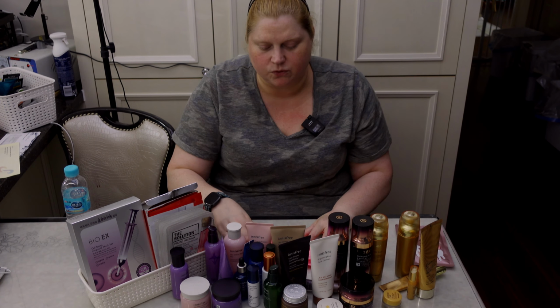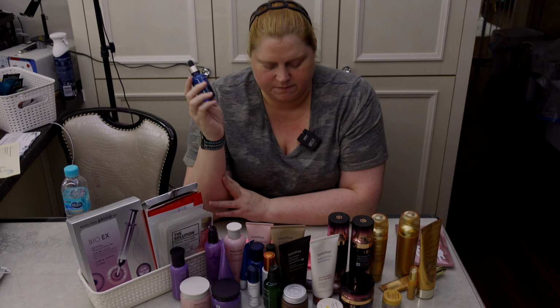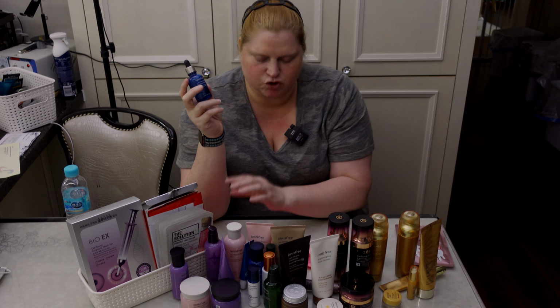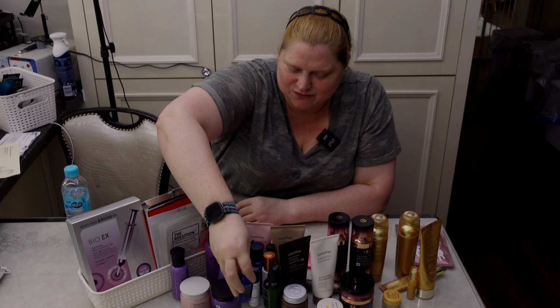And then your ampules, which I think I have one of those, yeah. Your ampules are a booster. So this is set aside to basically supercharge, it's a supercharged serum with higher concentrates of whatever it is you're trying to treat. I think this one is probably a wrinkle one because I'm older and I'm trying to prevent wrinkles. Most women are trying to prevent wrinkles. So that's what that's for.